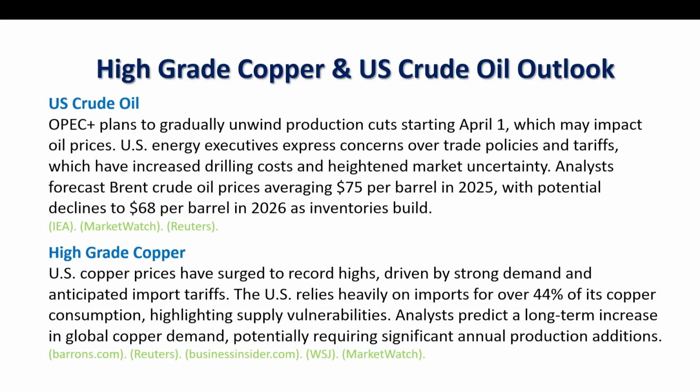2026 as inventories build. For high-grade copper, US copper prices have surged to record highs, driven by strong demand and anticipated import tariffs. The US relies heavily on imports for over 44% of its copper consumption, highlighting supply vulnerabilities. Analysts predict a long-term increase in global copper demand, potentially requiring significant annual production additions.